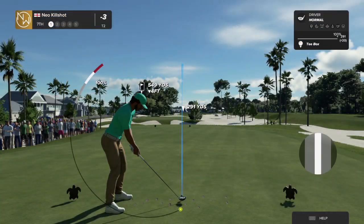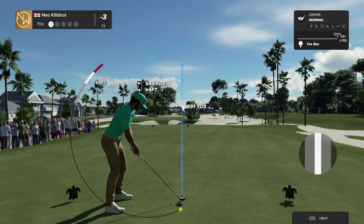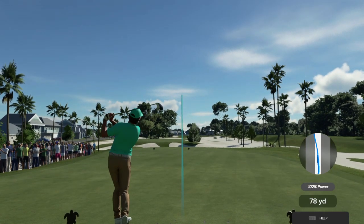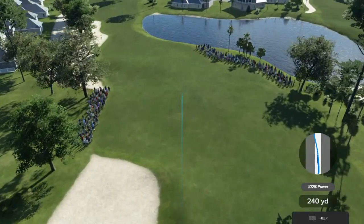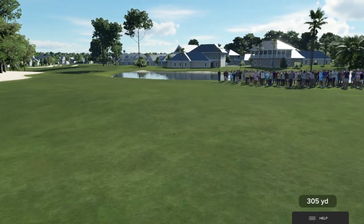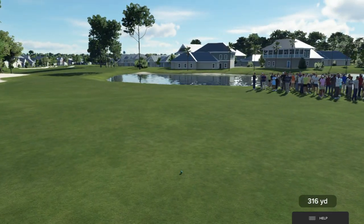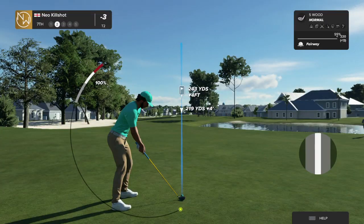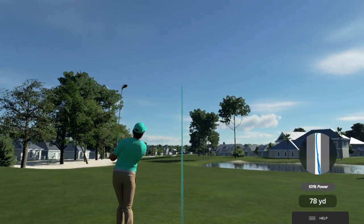Here we have a par 5. Is it time to get after it or play it safe? Looks like they put a good swing on that one. That should find the short stuff. Time for the 2nd shot here at the 7th. Looks like they've got the 5-wood.